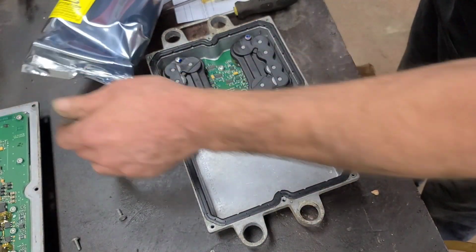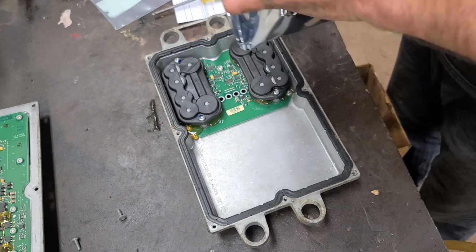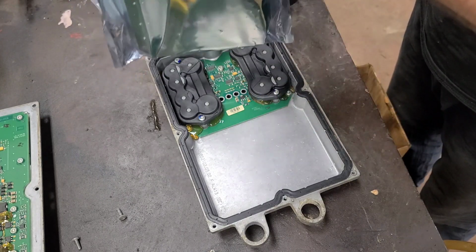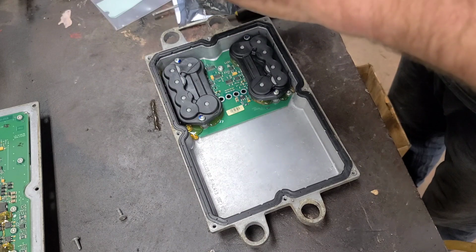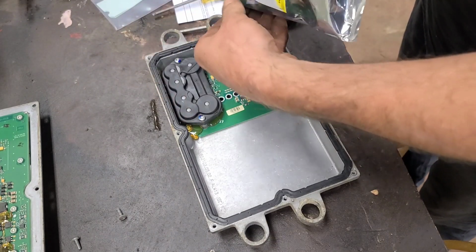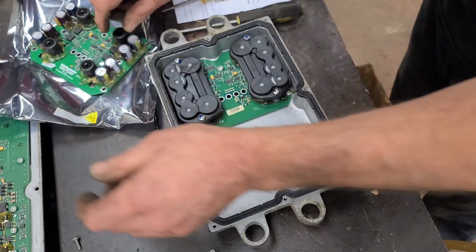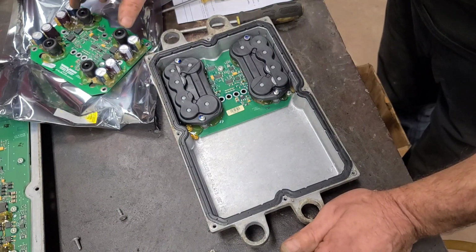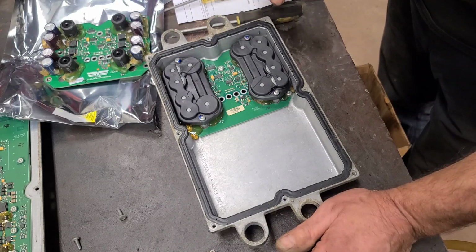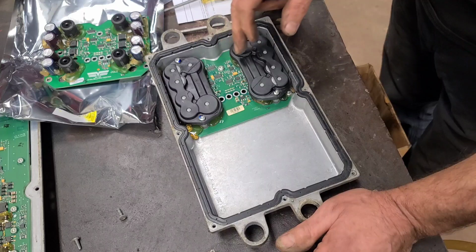Now I'm going to ground the package to this before I open it, and try to handle this by the edge of the card. Okay, let's have a look at this thing. So this sits in here just like so. Okay, so we got to remove these 5 screws. 1, 2, 3, 4, 5.